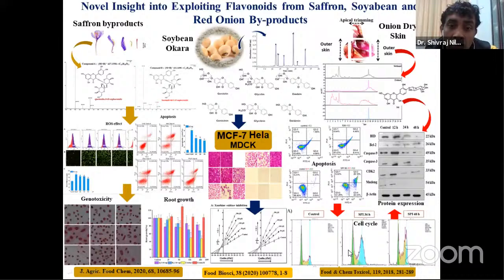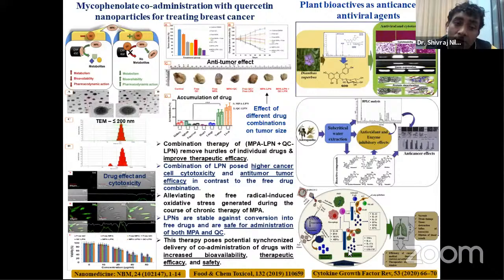So this is all about the different bioactive compounds and their cancer cell line effects. As we discussed, for effective drug delivery, nanomaterial synthesis and biomaterial synthesis are important. In the next paper, we combined two bioactive compounds, curcumin and mycophenolic acid. Mycophenolic acid is a very strong anticancer compound extracted from fungus, but this drug has some cytotoxicity and high metabolism with reduced bioavailability and pharmacodynamic action. So we have to increase its bioavailability and solubility, so we used combination therapy, combining two drugs by using nanomaterials.